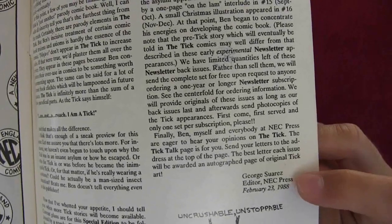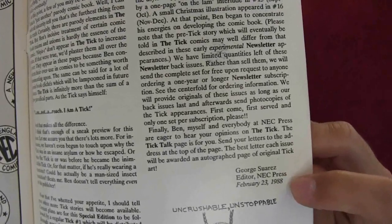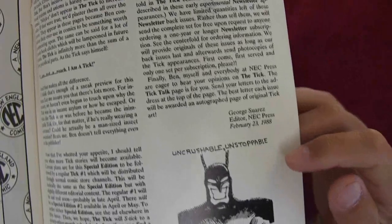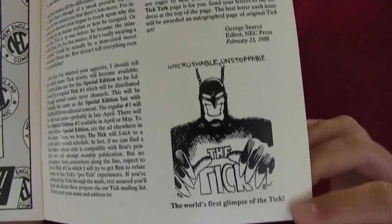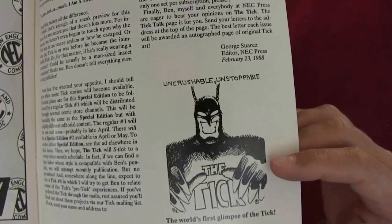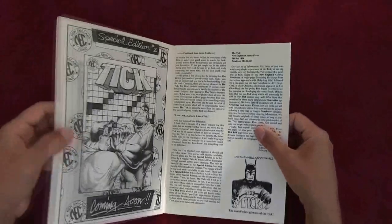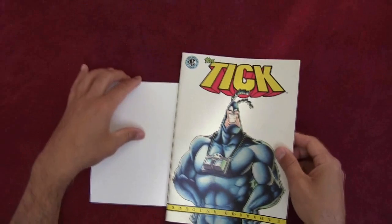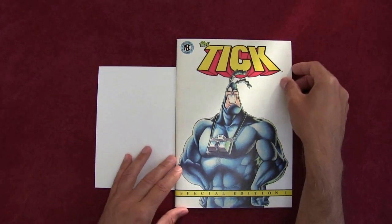George Suarez, editor, NEC Press, February 23rd, 1988. Uncrushable, unstoppable, the Tick. The world's first glimpse of the Tick. So this was the first sketch of the Tick, I guess. Cool. Let's have a read through.